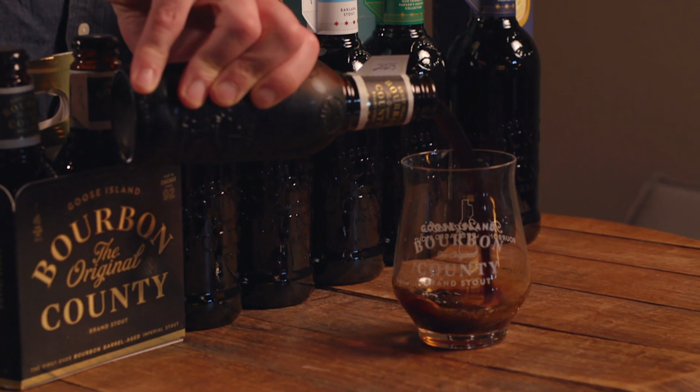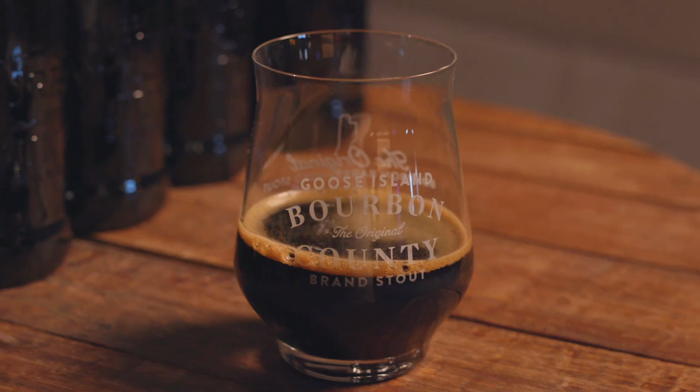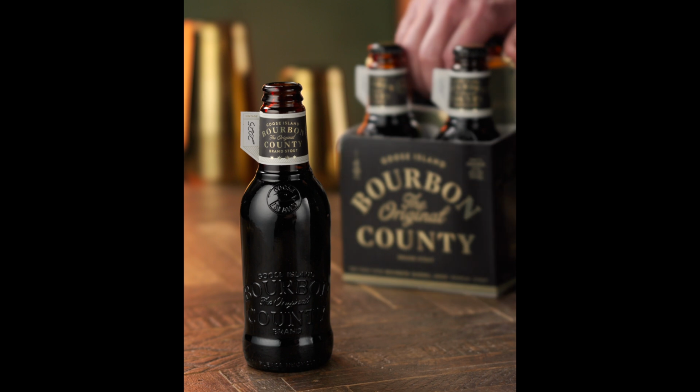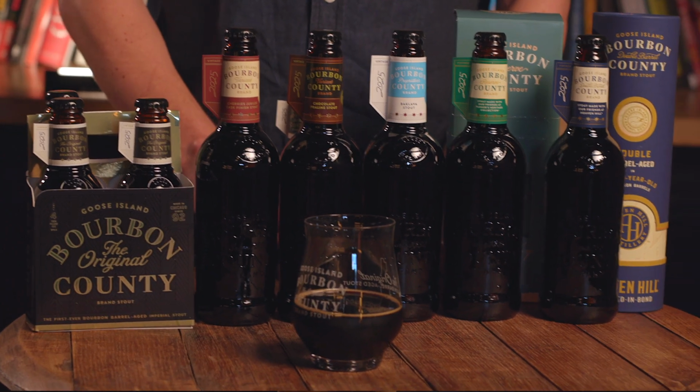Introducing the Goose Island 2025 Bourbon County Brand Stout lineup. This year's lineup is all a story of evolution and metamorphosis, and it really focuses in on our Bourbon County Stout Original. We're welcoming, for the first time ever, our 4-pack 10-ounce bottle for Original. Original will only be available in this format this year, while the rest of the lineup is going to still stay in that classic 16.9-ounce bottle.